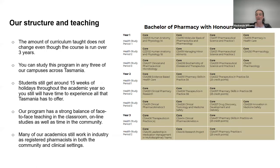So this little table here is all of the units that a student studying the Bachelor of Pharmacy with honours will complete. The amount of curriculum taught hasn't changed since we moved from a 4-year course to a 3-year course. So there's still 400 unit points of subject matter. The good thing is we've also expanded campuses. Previously, we were just on Hobart campus, but now we offer the course at Hobart, Launceston, and Cradle Coast, which is up in the northwest of Tasmania, in Burnie City.